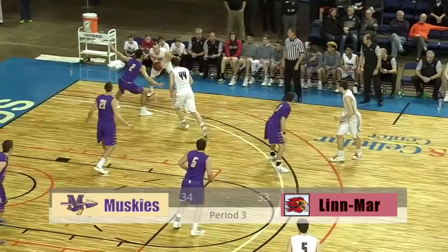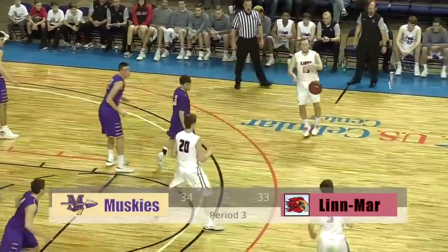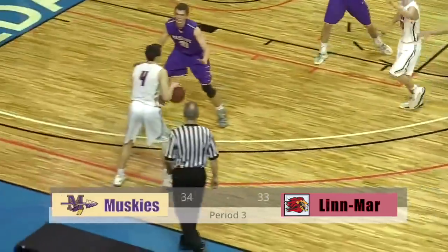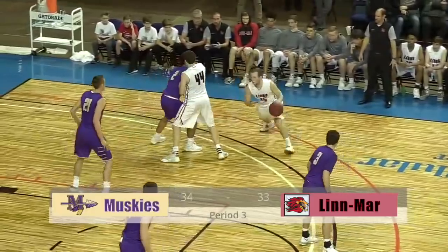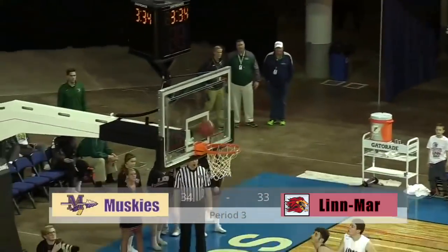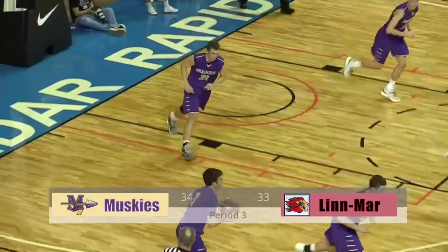There's Nelson, swing to Robertson, now to Ruff. Ruff on the right wing. He swings it, and now they go corner to Robertson. Robertson's a good three-point shooter, only has one tonight. There's Ruff. He steps into a 16-footer. Back iron, no good. Tip by Hutchison. No good rebound. Howard with a good rebound.